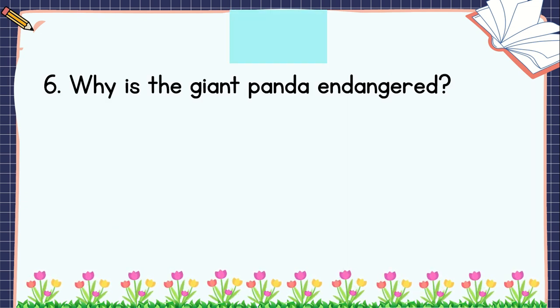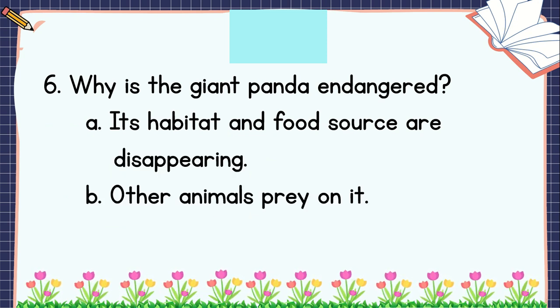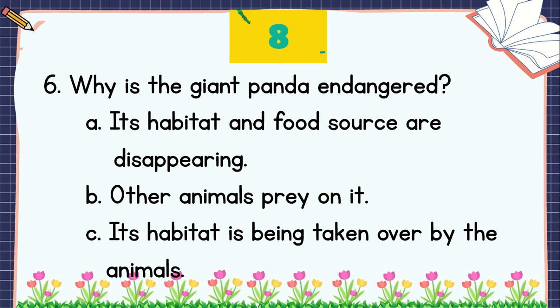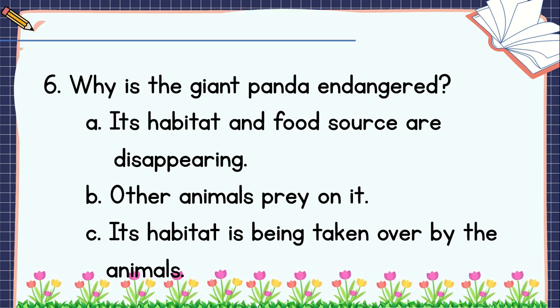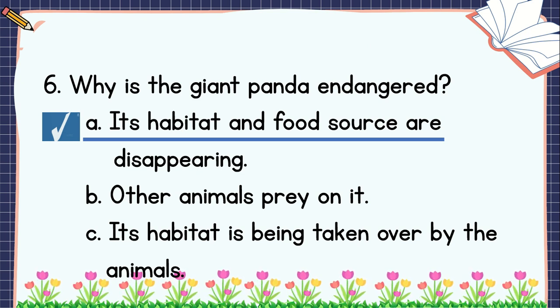6. Why is the giant panda endangered? A. Its habitat and food source are disappearing. B. Other animals prey on it. C. Its habitat is being taken over by the animals. You're right. The correct answer is A. Its habitat and food source are disappearing.